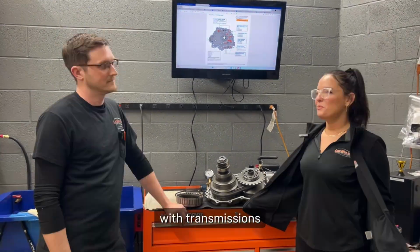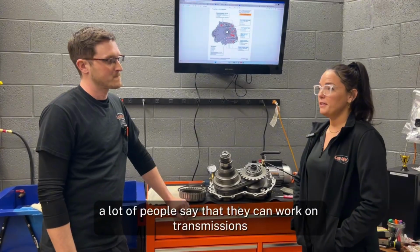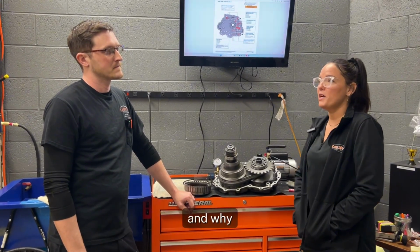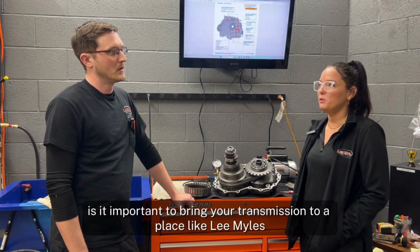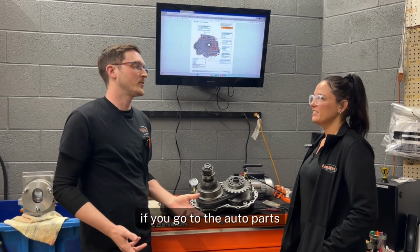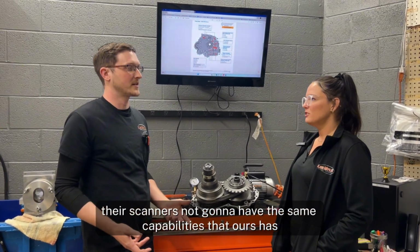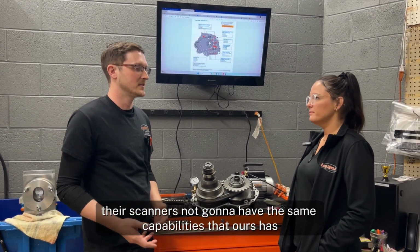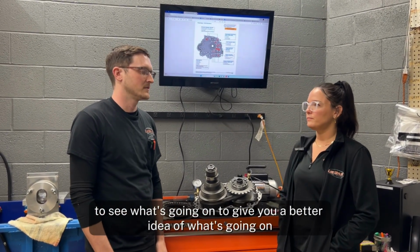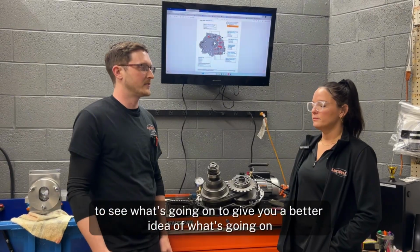Okay. With transmissions, a lot of people say that they can work on transmissions, but at Lee Myles, we like to think that we specialize. Why is it important to bring your transmission to a place like Lee Myles that knows what they're doing with transmissions? Because if you go to the auto parts store and you get it scanned, their scanner is not going to have the same capabilities that ours has, to be able to actually see the data, to see what's going on, to give you a better idea of what's going on.